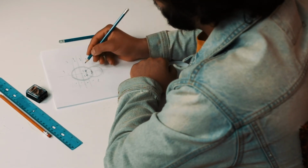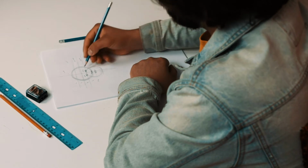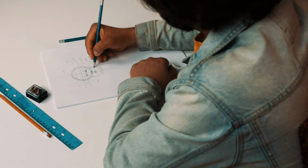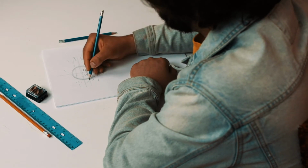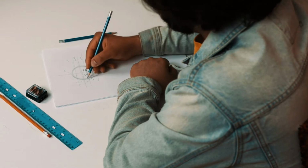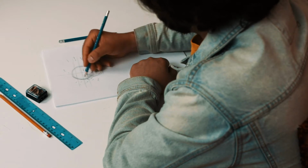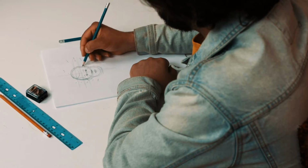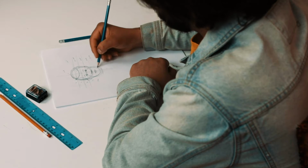Eyebrows, the mouth, I'm gonna connect these together, and the chin. The ears are gonna be lined up with the bottom of the eyes. Then the hair. Neck.